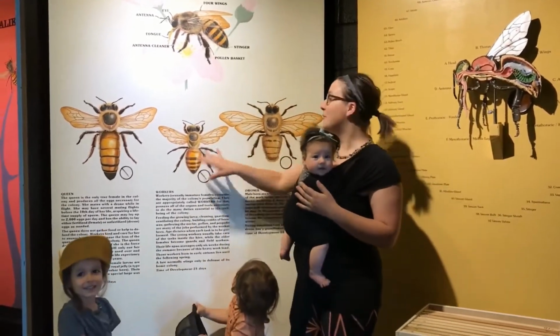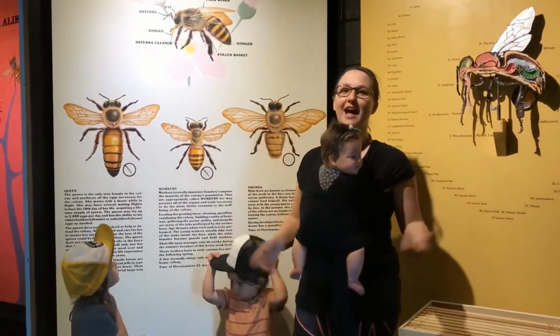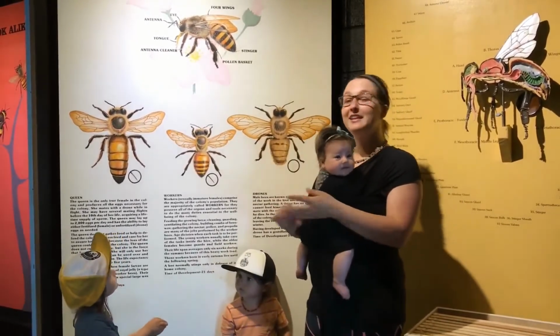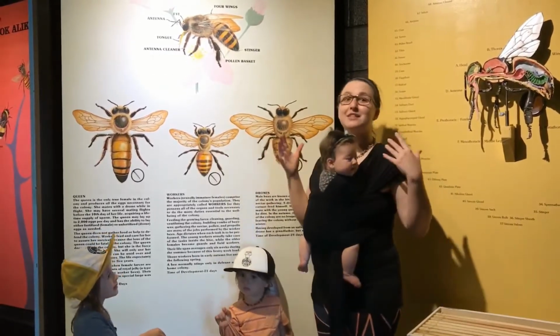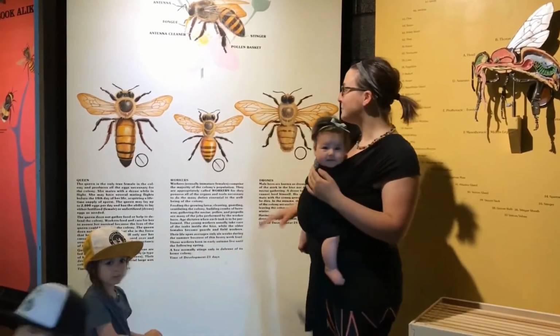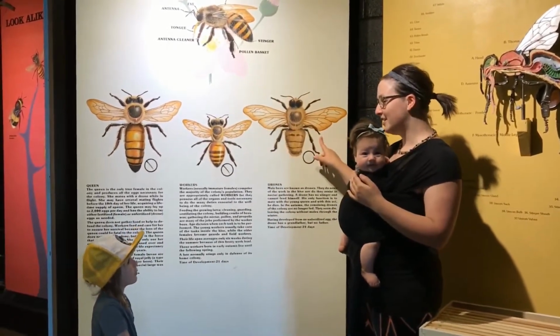worker bee. The worker bees are also females, and they do all of the jobs in the hive. They collect the nectar, they collect the pollen, they make the honeycomb, they keep the hive clean, they tend to the queen, they help with the babies. They're the worker bees. They're the ones that are doing all the work. They're the ones that you guys see out when you're in your garden or at the park or in the grass. And then the last one in the hives are the drones.